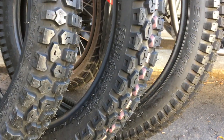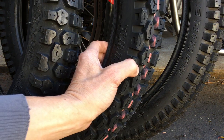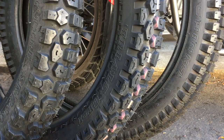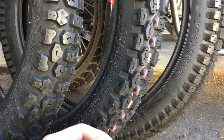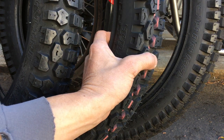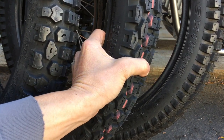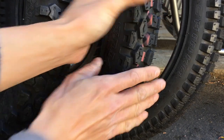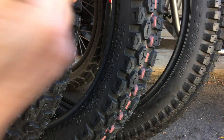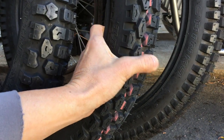In Trials riding, you need the tire to be a little bit softer and more flexible, because you're just going a few miles an hour only, basically walking pace, or just above walking pace sometimes. And you're bouncing around, hopping around on rocks and roots and stuff. So you need it to be soft and basically contour to the surface as much as possible to give you maximum traction.